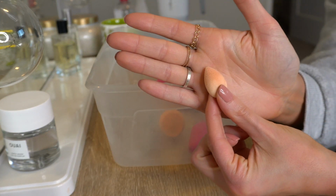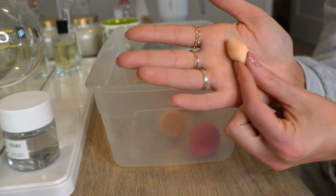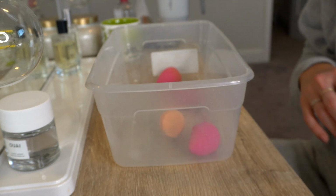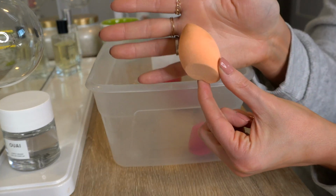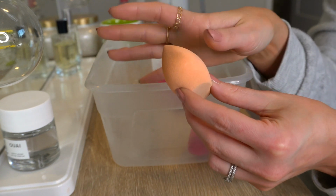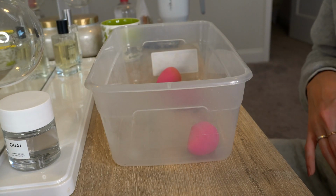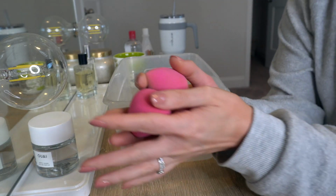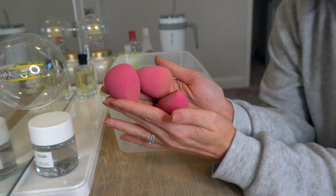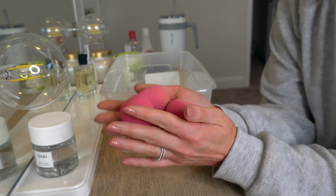This is a little baby beauty blender. This isn't very old, I don't think. Just needs to be washed. This is the Colourpop Sponge. Not a huge fan of this one. It doesn't get very big when you get it wet, which I don't love, so that one I think I will get rid of.